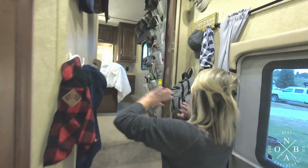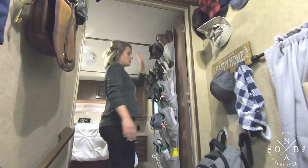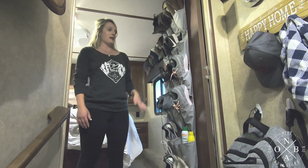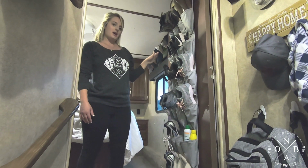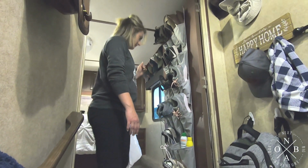This is our stairway. This is where we put all of our jackets, the boys' backpack, diaper bag, and hats. Here we have all of our shoes and some bug spray and sunscreen. This is super handy for everyone. I feel like it's kind of out of the way because it's on our bedroom door. We didn't have to put it down here, so that was nice.